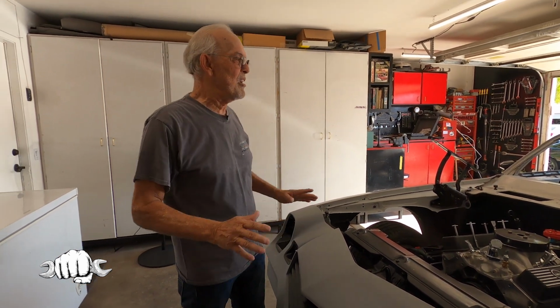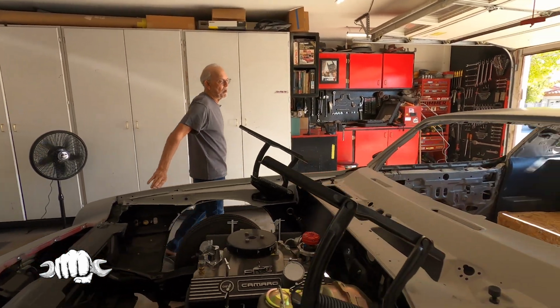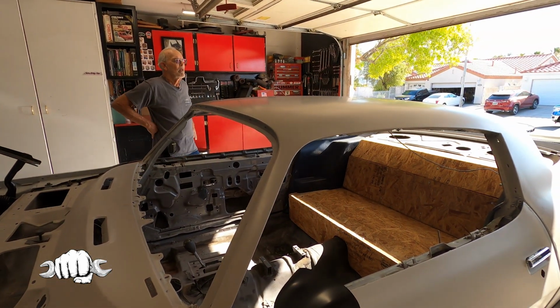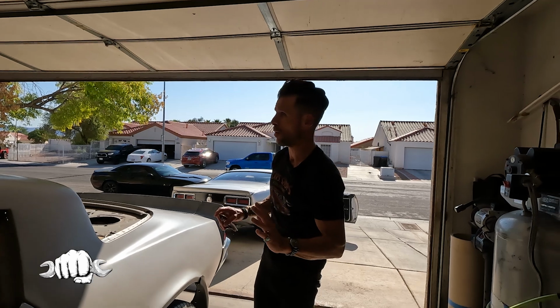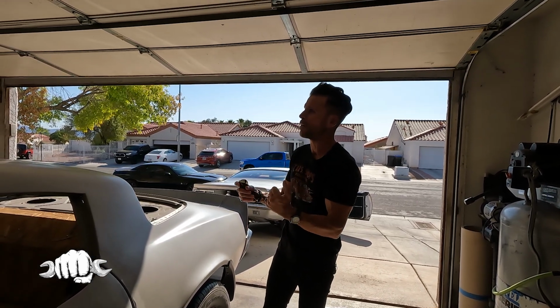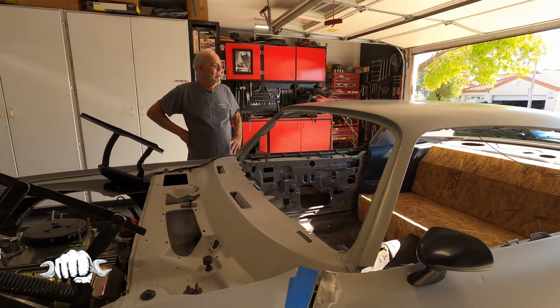So from 79 till they quit making this body style was a flat dashboard. We did an episode on a 1981 Z28 from Nevada Classics, under 10,000 miles. It's white with the Z28 stripes. It's one of my favorite Camaros, probably up until now. There's something about that 81 Z28. It pops. So let's go back to 1978.